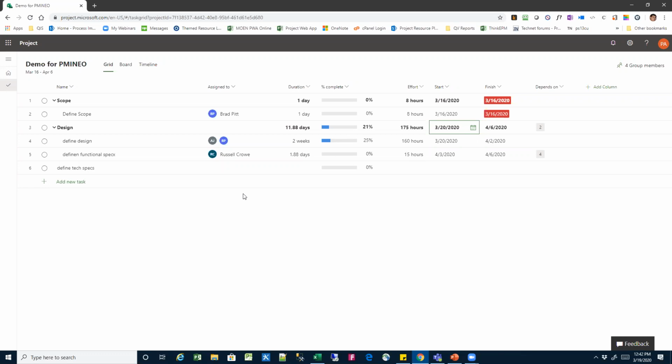This is what is called the grid view. Some people will like this kind of thing because it resembles Microsoft Project screens. There are a few other things up my sleeve to show you, but let me take a quick pause and see if there are any questions so far.